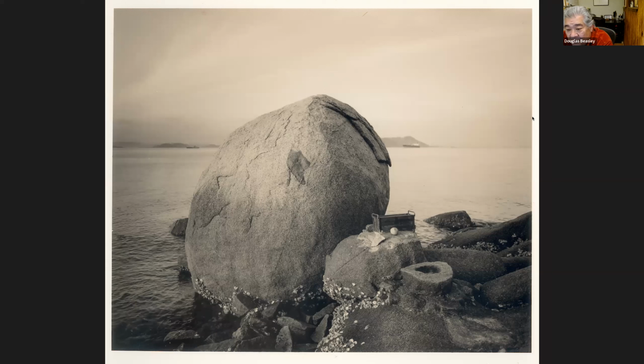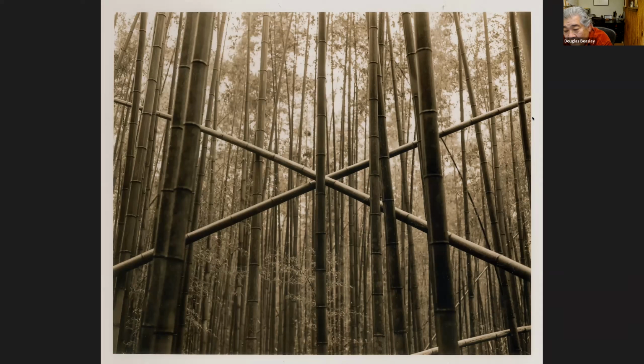This is an island where my mother's from. And there's an orange left as an offering there, by the seaside. And just imagine people have come there for hundreds of years or maybe thousands to leave their offerings by the sea. This is a bamboo grove between two temples. And they just happened to fall like that.